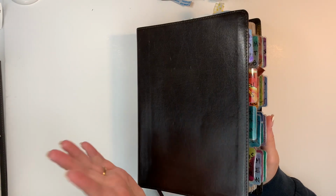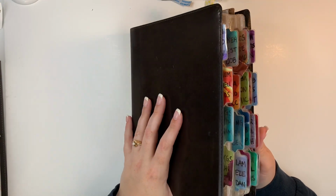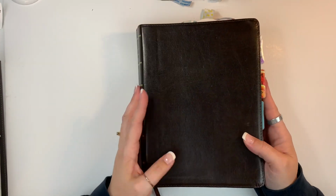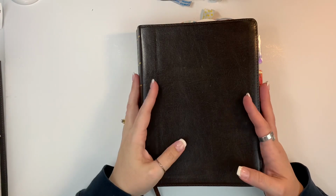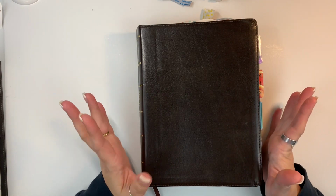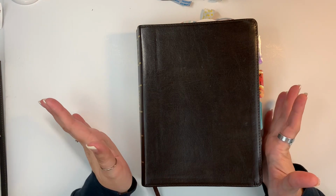So I'll do an entry every once in a while, but you'll see as I'm going through here kind of a wide variety from my very first entries up until some more recent ones. But anyway, I got this Bible for my birthday that year in 2015, and it took me until I think October before I actually worked up the nerve to journal in it for the first time. And part of that was just circumstantial.